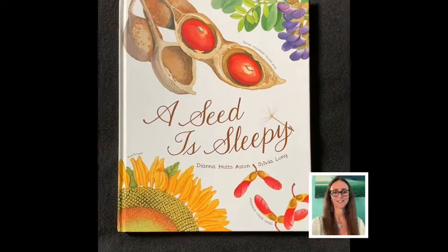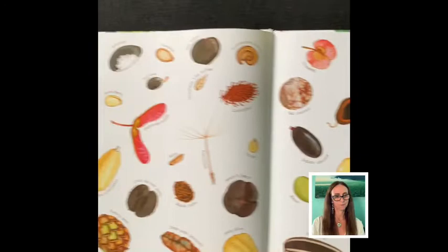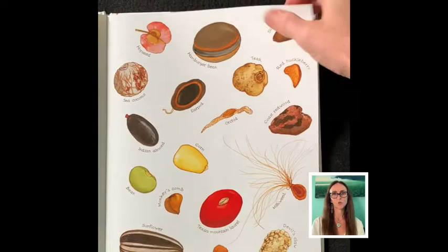A Seed is Sleepy by Diana Hutz Aston. Illustrated by Sylvia Long.